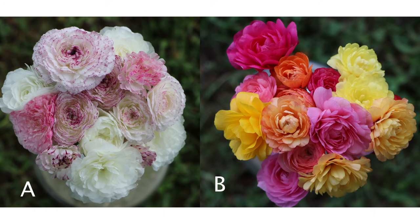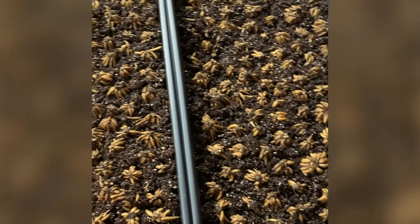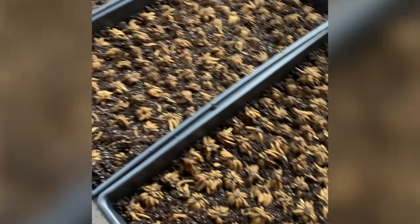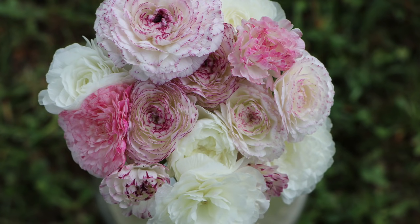This is my third succession planting of ranunculus. I pre-sprouted these corms on March 17th. So here we are, it is June 23rd, and this third succession of ranunculus is still producing blooms for me. I'm not exactly sure how much longer it's gonna last. I would say less than a week, but I'm very excited about the absolutely gorgeous flowers that it's producing.